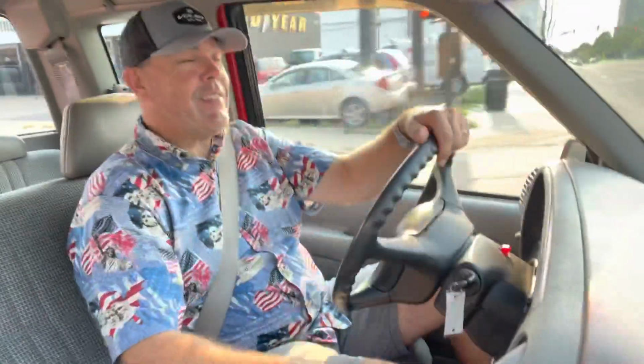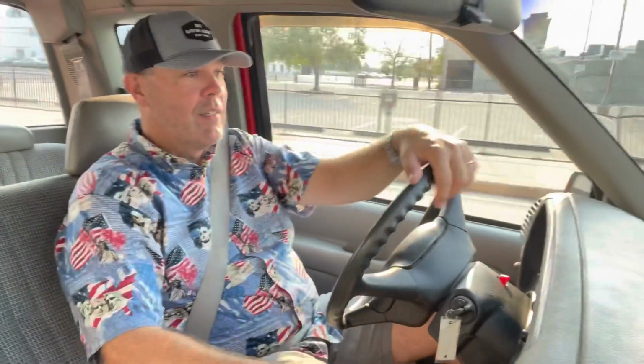One thing about these trucks, they don't have much of a turning radius. You better give yourself some room to make a turn. Looks like I'm getting a little cockeyed. Sorry about that. All right. Just love the manual transmission.